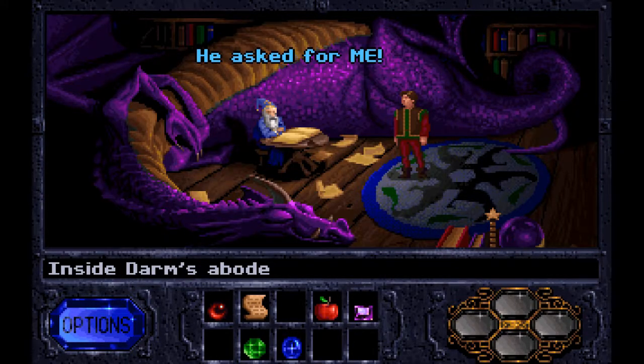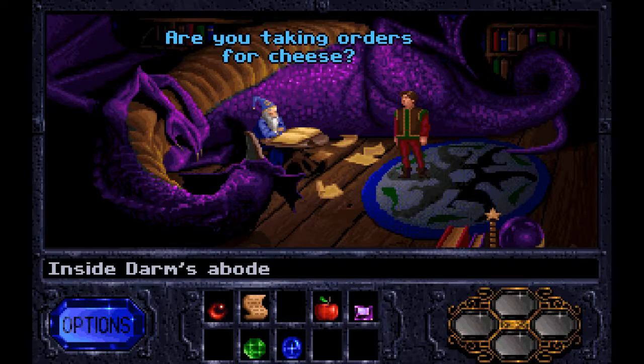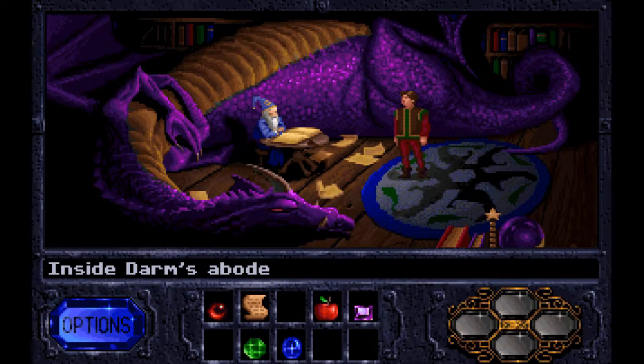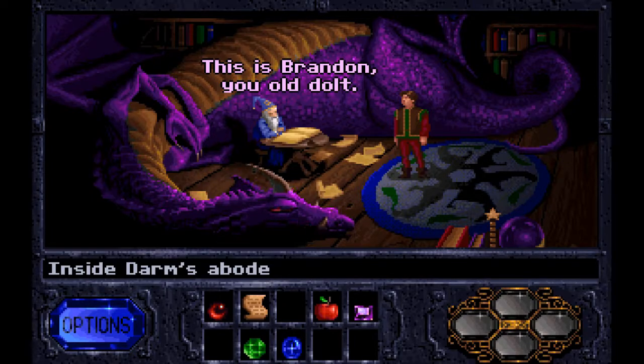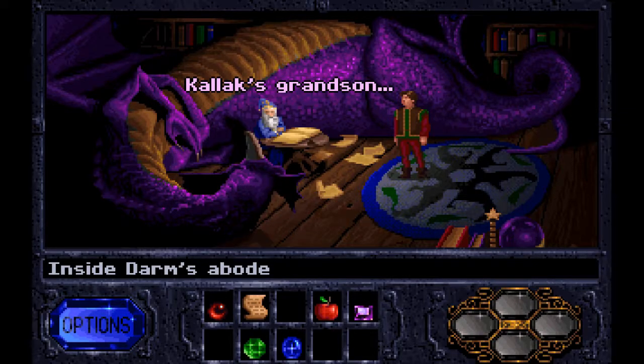Darm is an old wizard. That's the bulk of his character. Are you taking orders for cheese? Senile old wizard. Oh, by the way, Spyro the Dragon has been hitting it hard on those steroids.